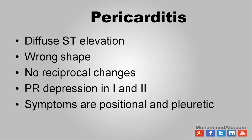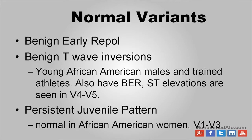But the symptoms of pericarditis are usually positional and pleuritic. So watch out for that. There are normal variants called benign early repolarization. You can have benign T-wave inversions. Young African-American males, as well as highly trained athletes, can have benign T-wave inversions. You can also have benign early repolarization, ST elevations that are seen in V4 and V5. All of this goes with being a young African-American male. You can also have something called persistent juvenile pattern. Normal in African-American women, V1 through V3, they usually have ST elevations.